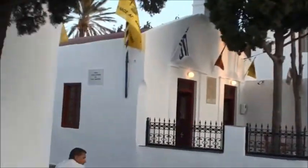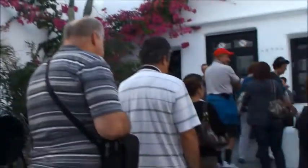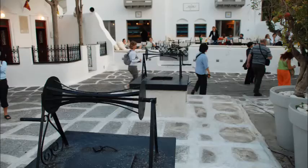This is one of the squares where we stopped for a little bit of a talk. This is the day tour guide giving us the talk, and you'll see the young lady with the toy which she carried around pretty much everywhere we went. Then we walked through some streets on the way to the windmills.